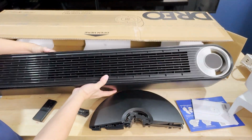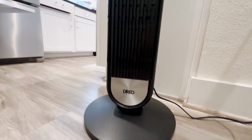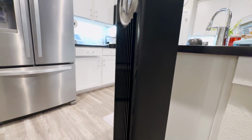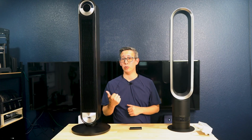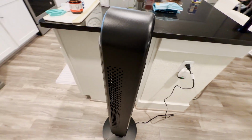This DREO tower fan has truly exceeded every expectation that I have had. It's not just a good fan, it's honestly better than many premium brands out there, and it's priced at a much more affordable and friendly cost. Now in the end, I'm still going to keep both of these fans, but it looks like the DREO will be replacing my Dyson in the master bedroom where we use it the most.